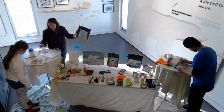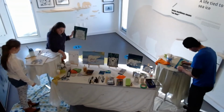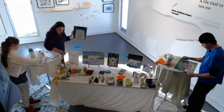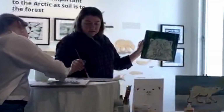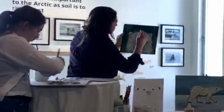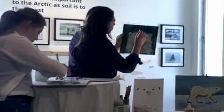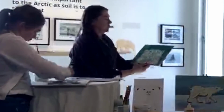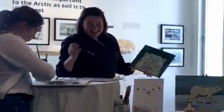Okay, so I'm going to do a little bit more white. Okay, yeah, sure. That would be good. I'm going to do a bigger brush, and I'm going to do a little bit more white in some areas. Okay, I want a little bit more up here.